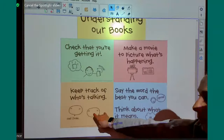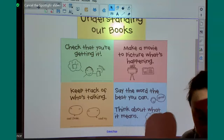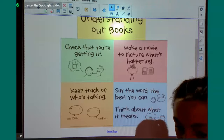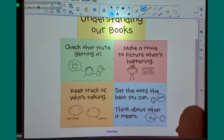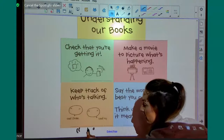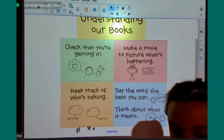Sophia, do you remember what quotation marks do? Something. Pause something. So yeah, a period can pause something in a story. But I'm talking about these things here. What do those do? I don't know. Okay, I'm going to call on a friend to help her out.